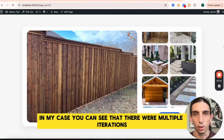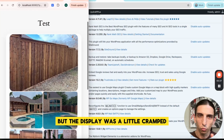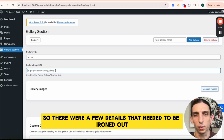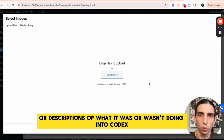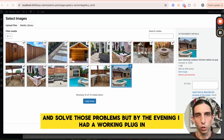In my case, you can see that there were multiple iterations. It almost got it right at the beginning, but the display was a little cramped and some of the images weren't hovering correctly once we applied captions to them. So there were a few details that needed to be ironed out, and I spent a couple of hours pasting screenshots and small bits of error messages or descriptions of what it was or wasn't doing into Codex, and then allowing it to go away for a few minutes and solve those problems.